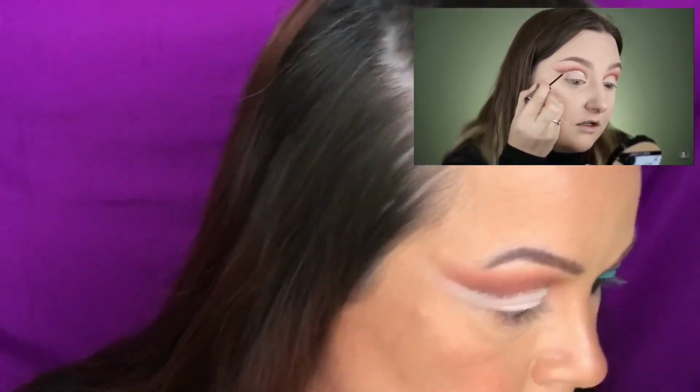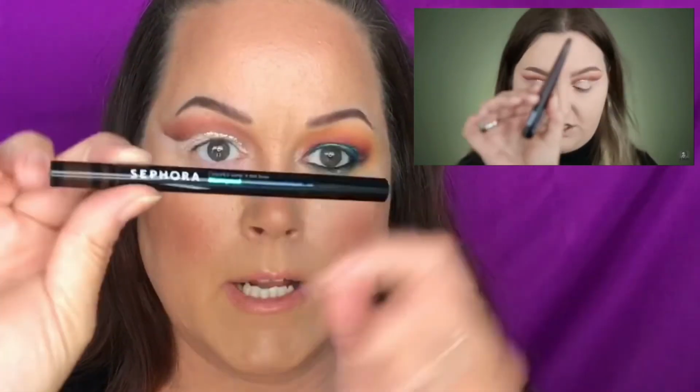Okay, well that was literally effortless, and that's exactly what I'm looking for when it comes to glitter, because glitter is traditionally a pain in the ass. I want to try this liner, even though I'm pretty sure that this has a shiny finish. Oh, God. Oh, pray for me. I don't want to mess this up.